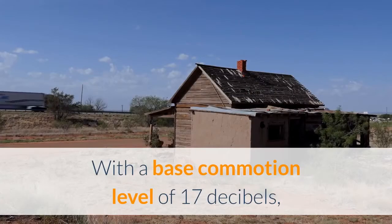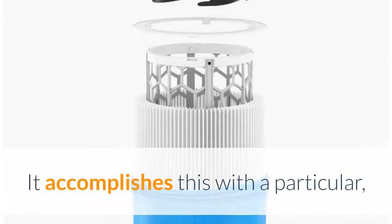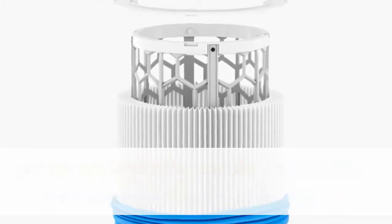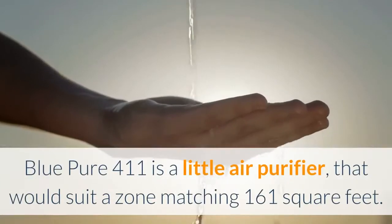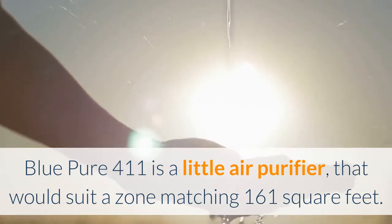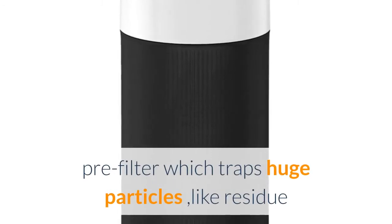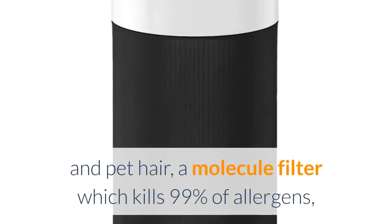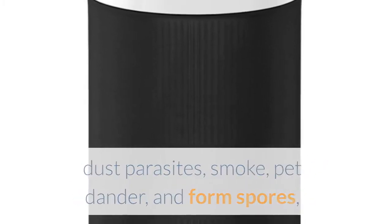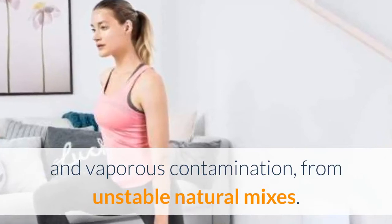Number 4, Blue Pure 411, quietest tabletop air purifier. With a minimum noise level of 17 decibels, this is the quietest room air purifier on our list. It achieves this with a special polypropylene filter media which keeps the noise low even when the unit is running at high speed. Blue Pure 411 is a small air purifier that would suit an area measuring 161 square feet. It uses 3 stages of filtration, with a washable pre-filter which traps large particles, like dust and pet hair, a particle filter which kills 99% of allergens, dust mites, smoke, pet dander, and mold spores, and an activated carbon filter, which removes pet odor and gaseous pollution from volatile organic compounds.